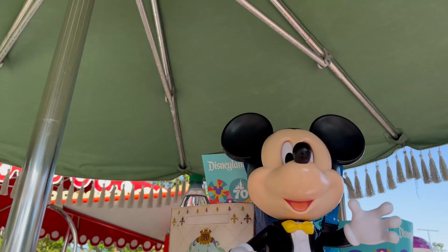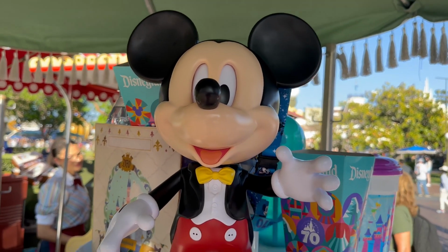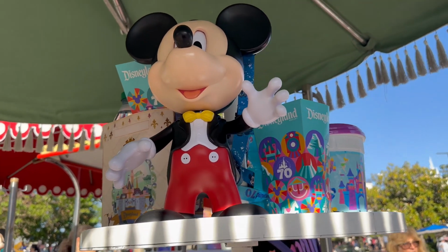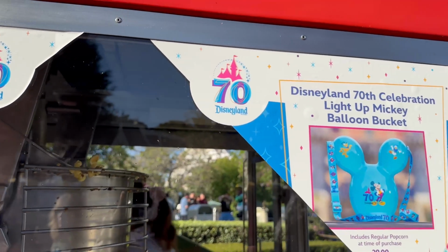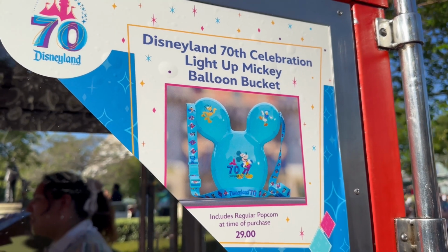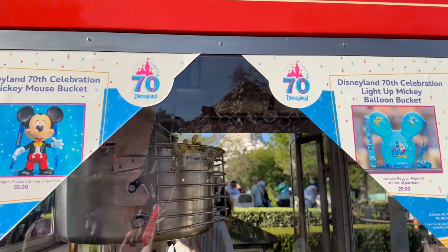So keep an eye out for the Mickey Mouse popcorn bucket. It's the cutest thing ever. It's a full-on Mickey Mouse statue filled with popcorn, and he is interactive. So your popcorn bucket is $55, and if you want to get the balloon bucket, it's going to be $29. Super cute. I'm 2 seconds from getting that balloon bucket, but I'm so full of sugar.